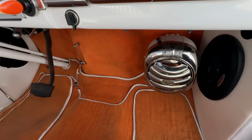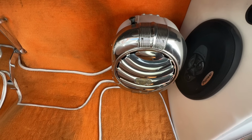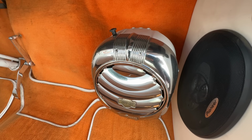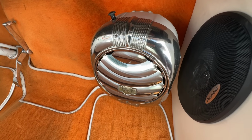What's this thing over here? Oh, that's an old Tropic Air heater. I restored it all. I did all the internals and everything, and I mounted it up there and never hooked it up. I guess you could say that's a 20-year project. I'm still gonna hook it up someday.